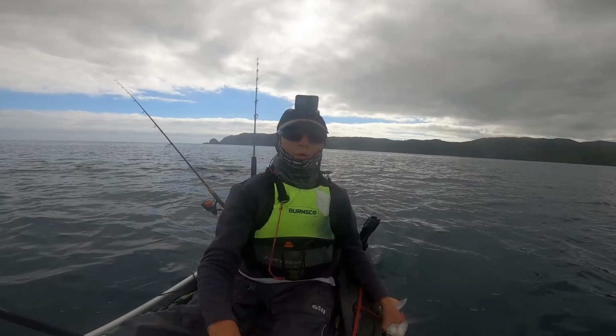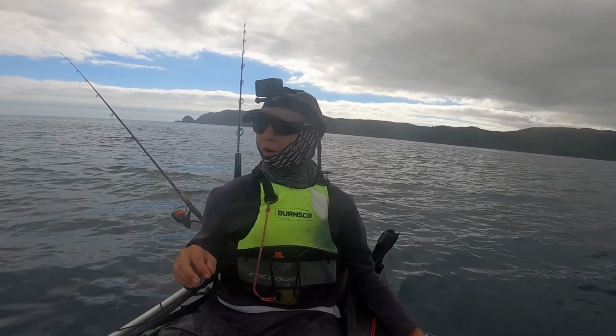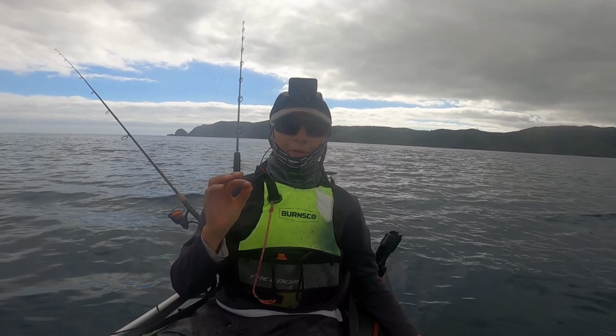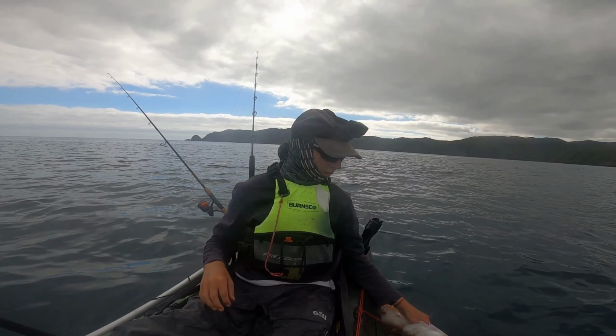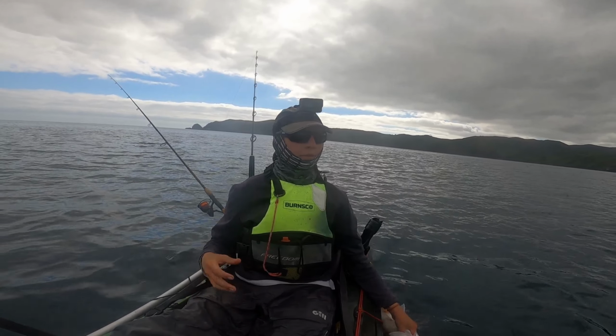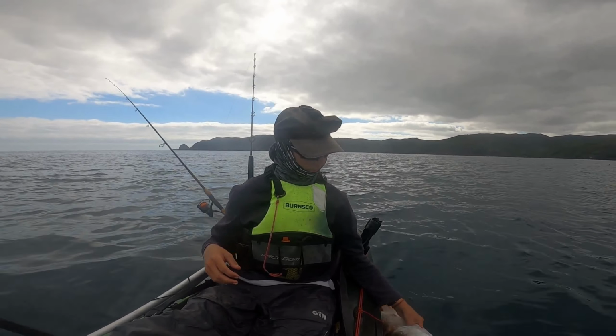Get him in the bag. And we'll try and get another one, now that we've got the first proper fish of the morning. Still no action on the live bait, but that's all right. We'll just see how it goes, really. Anywho, we'll get back to jigging.